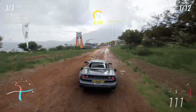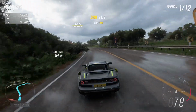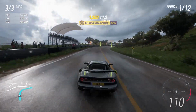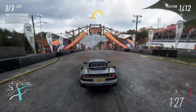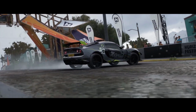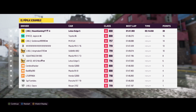Alright, we're coming across our final turn here. This thing absolutely slayed. This is probably what I would use if you have it. If you don't, it may be a good car to invest in for future dirt series races where modern race cars or sports cars are required. Thing killed it. El Pipla Scramble is complete. Finish first. Again, we get 20 more points for coming in first.